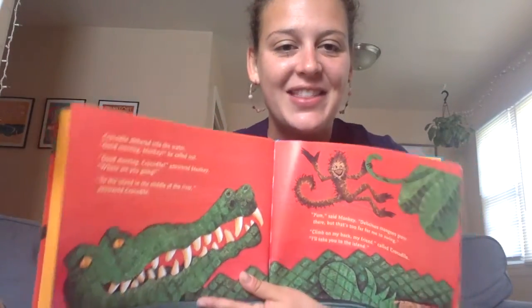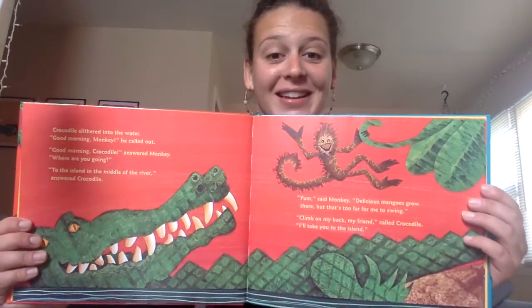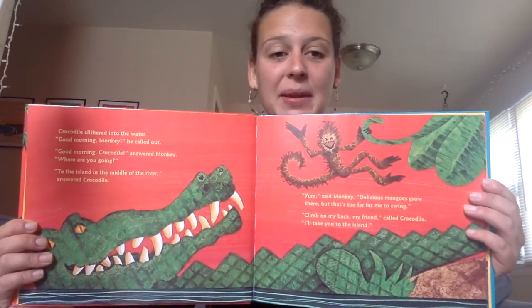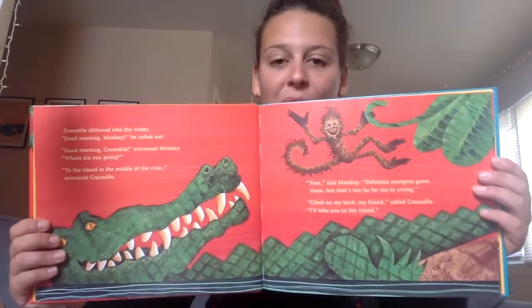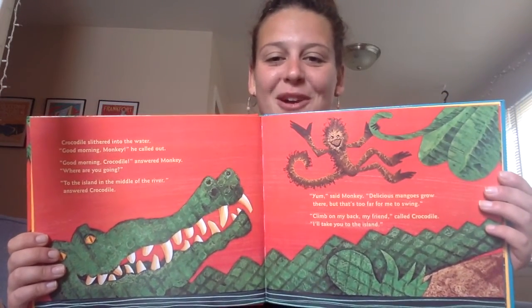Crocodile slithered into the water. "Good morning, Monkey," he called out. "Good morning, Crocodile," answered Monkey. "Where are you going?" "To the island in the middle of the river," answered Crocodile. "Oh, yum," said Monkey. "Delicious mangoes grow there.